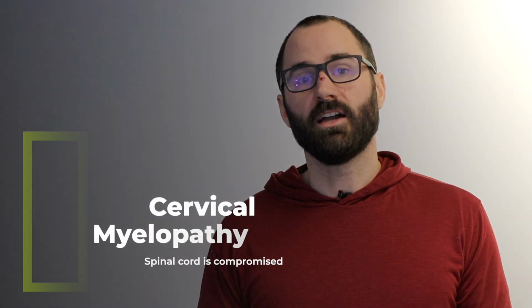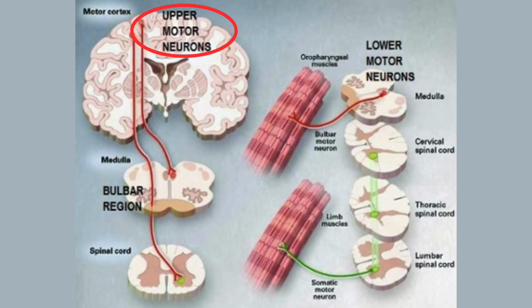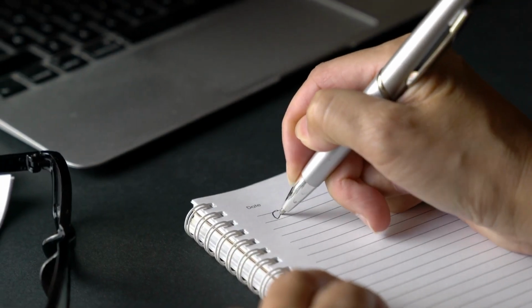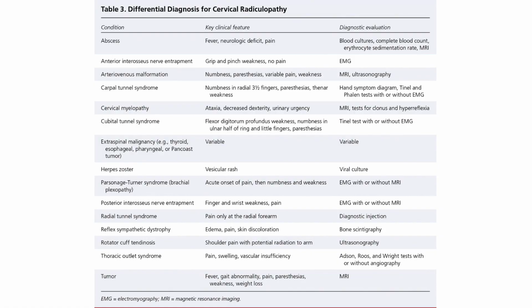Cervical myelopathy, again, where that spinal cord is getting compressed or irritated. And then this causes upper motor neuron signs such as hyperreflexia, changes in gait, also difficulty with fine motor skills and tasks such as handwriting or buttoning your shirt. This chart, if you want to pause on it, is an exhaustive list of all the other differential diagnoses that can be similar to this condition.